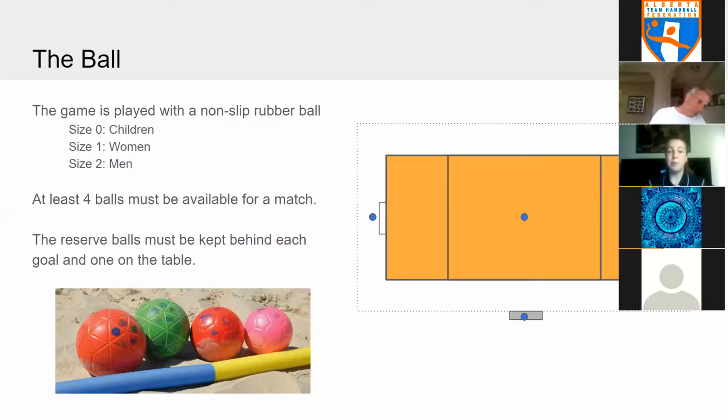And those of you familiar with sizes of handballs, we actually see that the sizing is also a little bit different. In indoor, typically a size 2 ball is a women's ball. In beach handball, a size 1 is the women's ball, size 2 is the men's ball. That's simply because we haven't seen a lot of development in the youth so far, though. So actually not many manufacturers have size 0 balls for children to play beach handball right now.